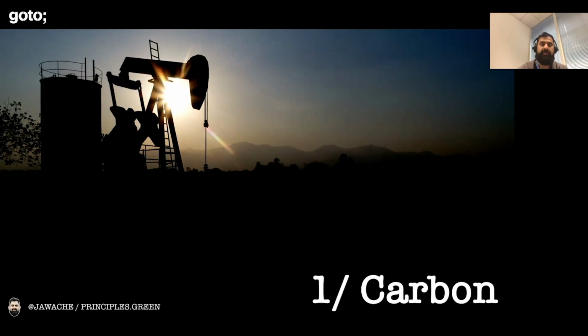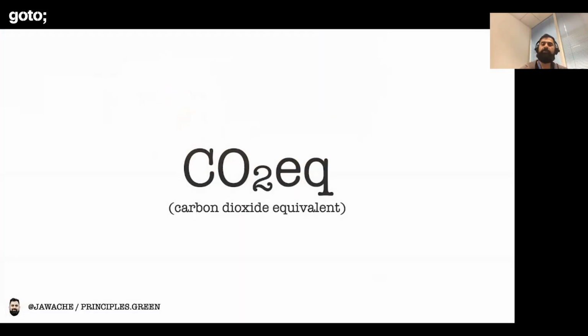That's the challenge. Why do I use the word carbon? Well, there are actually quite a few different greenhouse gases in the atmosphere. This is very important. You're going to see later on why I'm belaboring these points. There are lots of different greenhouse gases in the atmosphere. They have different warming effects. The most common is carbon dioxide. But there are other ones, for instance, methane. Methane has 20 to 80 times the warming effect of carbon dioxide.